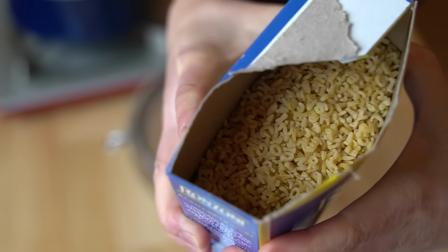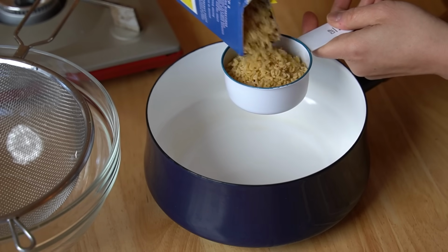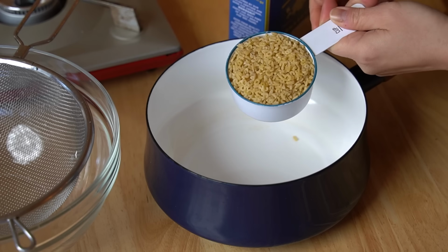This is alphabet pasta. Have you ever seen this before? My children were tickled by this. I showed them this. I had an extra box. They dumped them out on a tray and we're spelling all kinds of funny things, but that's what we're going to be using. Half a cup of our letter pasta.